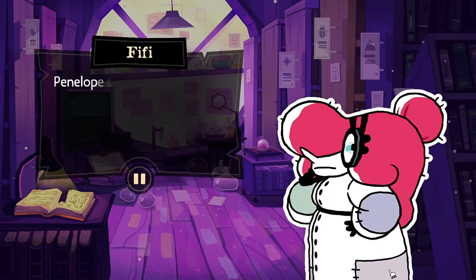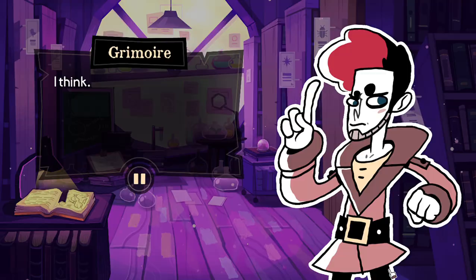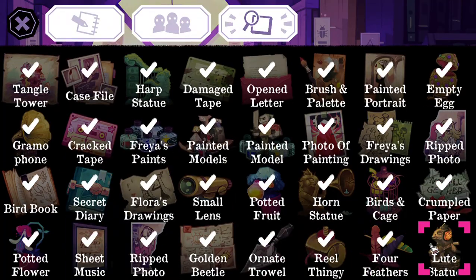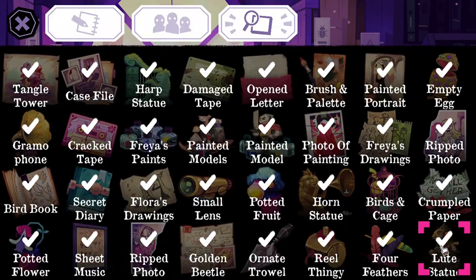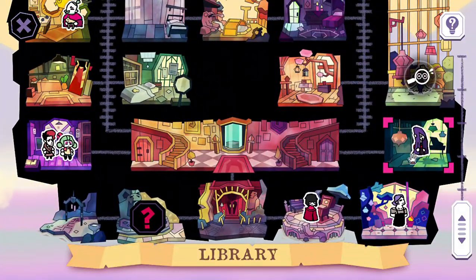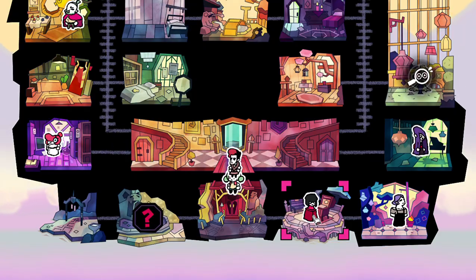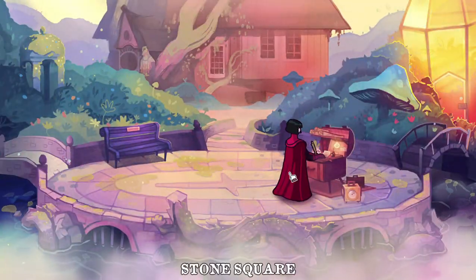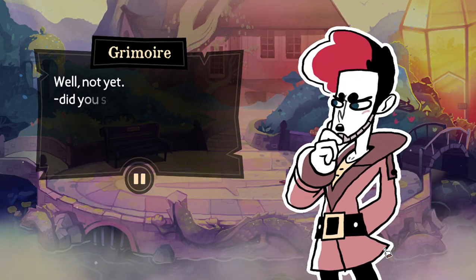What a mess. Penelope should tidy up after herself. These weren't dropped by Penny. They were dropped by birds, I think. My argument stands. What's wrong? Earmuffs do not go on statues. Do you also have a pile of leaves as a clue? Oh, not yet. Did you see some suspicious leaves?